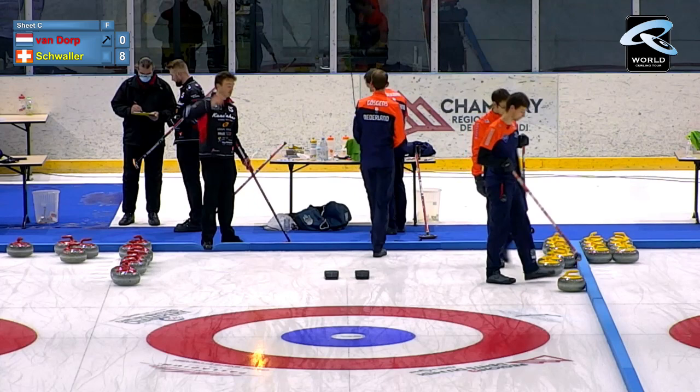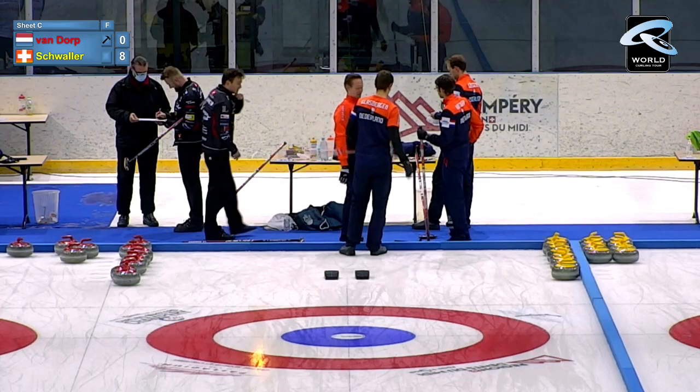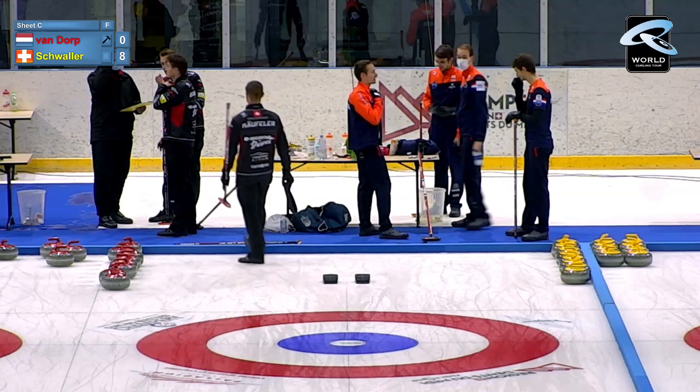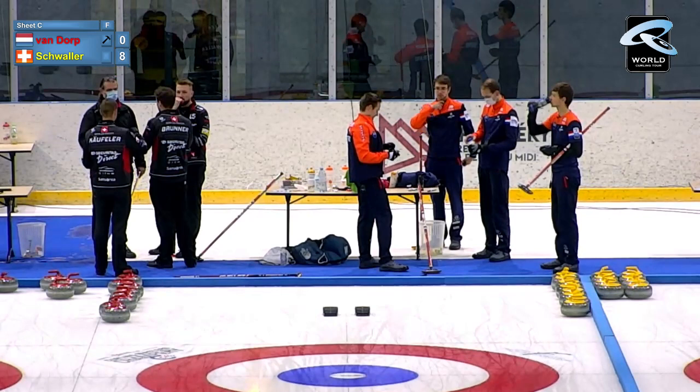Some great defensive play when it was necessary, and some mis-execution or poor execution by the Dutch players at the wrong time. They were set up, like you said, every time, but the last half of the end didn't produce any results. And the Dutch players are still smiling there. They're having a bit of a joke, so all is not lost.